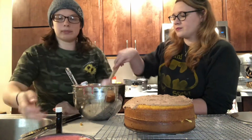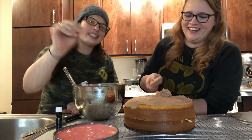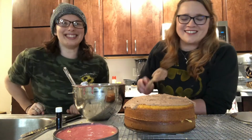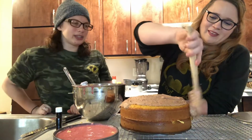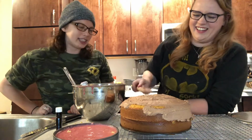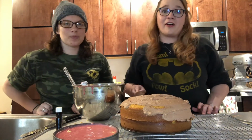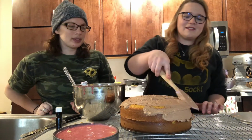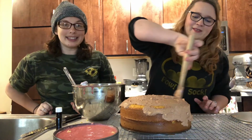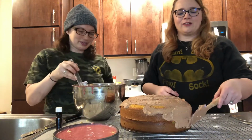We have some leftover of the filling, and it has filled an entire bowl. We made maybe too much. We barely used any, honestly. I thought it would be thicker, and it was not, and I was too lazy to figure out how to make it thicker. Because that's what baking is. It's a lot of trial and error. That's half the fun of it, too, because this has been a wild ride.